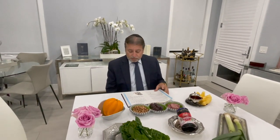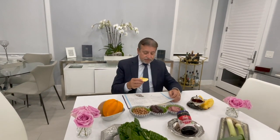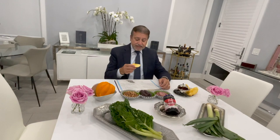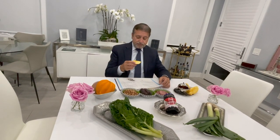And before we take the apple and dip it in honey and eat it, we say the following: Yehi ratzon milefanecha Adonai Eloheinu ve'Elohei avotenu shetithadesh aleinu shana tova u'metuka mereshit hashana ve'ad acharit hashana. May it be your will, our God, God of our fathers, to grant us a good and sweet year from the beginning of the year to the end of the year. And then we eat it.